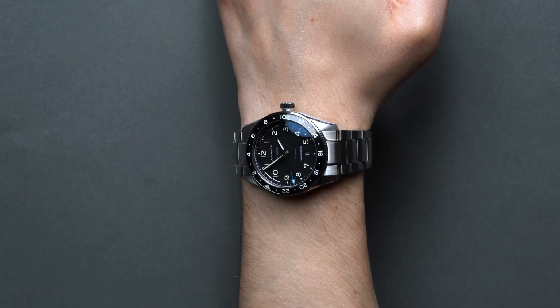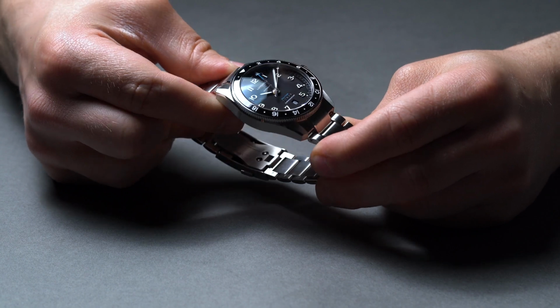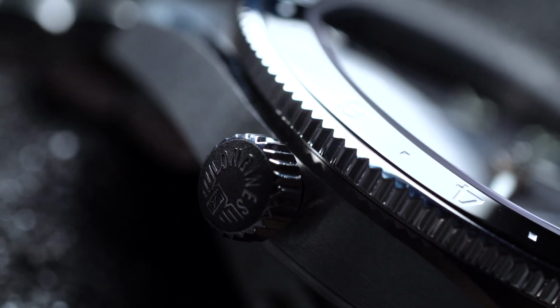We really enjoy how the lugs sharply angle toward the bracelet when viewed from the top. It gives the main case a very stealthy appearance. The conical screw-down crown is yet another distinct feature that carries over from the Spirit. It'll remind you of IWC and other pilots' watches, but for very good reason.